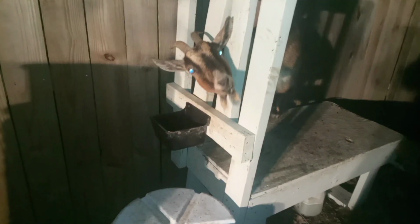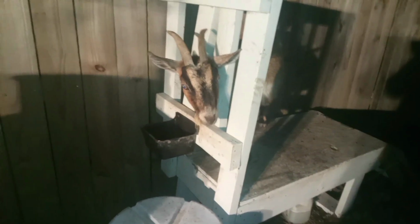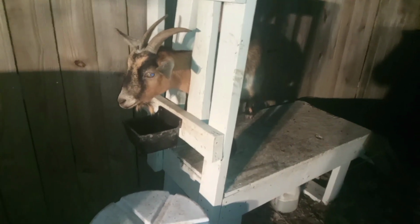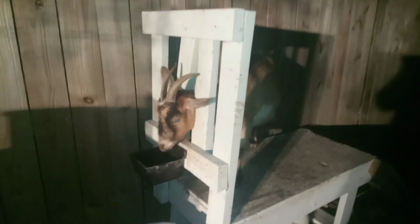You can see that she's now getting uncomfortable because she no longer has any feed. I did have to stop in the middle of milking her and give her more feed because she eats so much faster than her sister. But yeah, are you done, girl? She's like, come on, Ma, it's time to go. Stop talking. But this is my update.